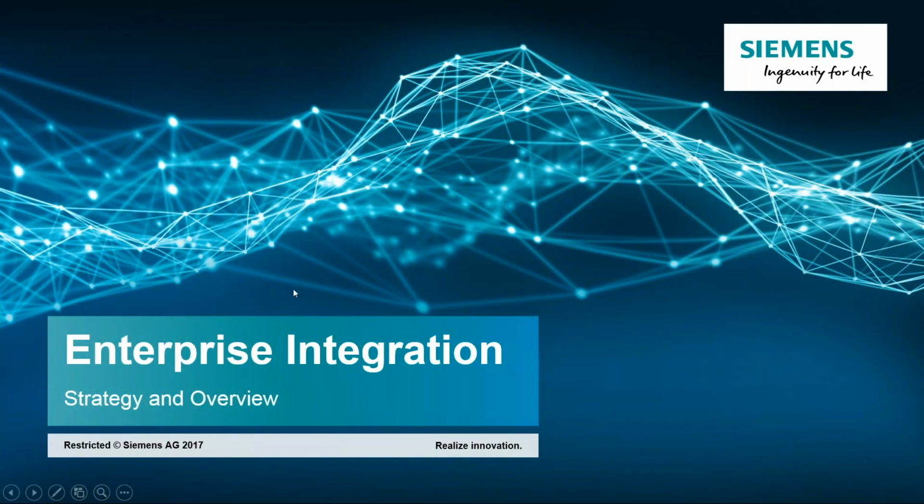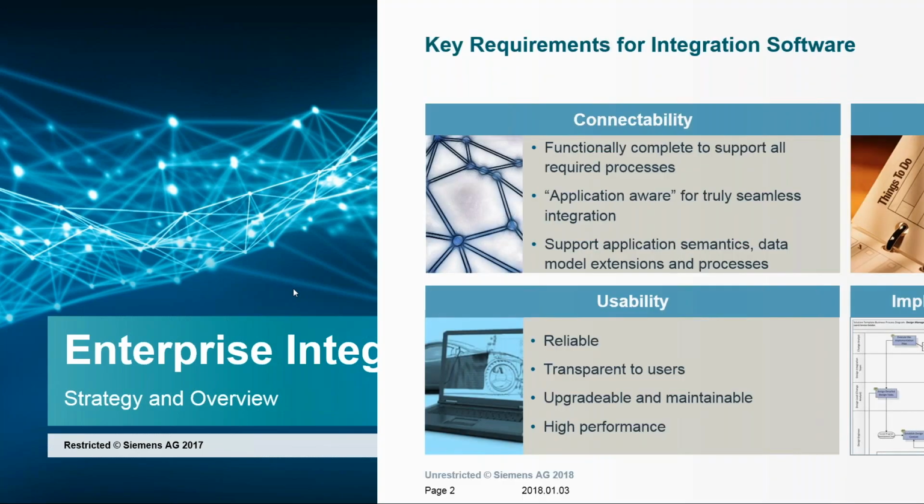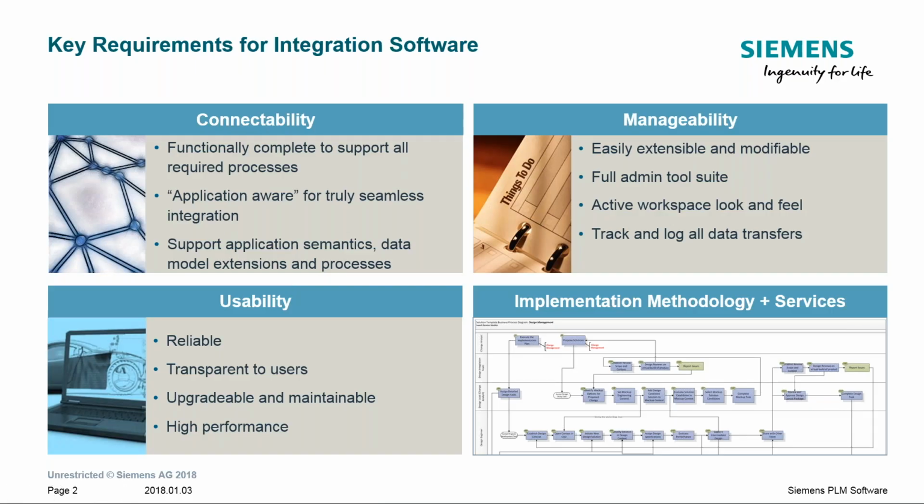Okay, I'll get started. I'm in the Enterprise Integration Group. I've got a couple of slides I'll go through. First of all, let's talk a little about some of the key requirements we have when we talk about software integration. Obviously the main one is connectability. The whole purpose of an integration is to connect multiple systems together, and we need to be able to support all of the required processes within those systems.